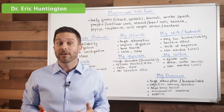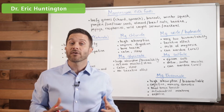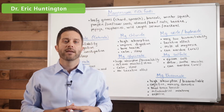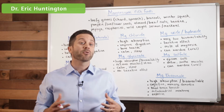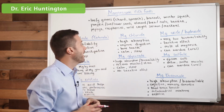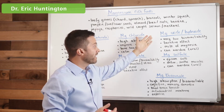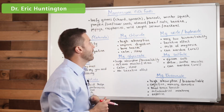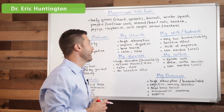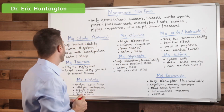Magnesium chloride is another popular form. It contains less magnesium than citrate, but has a high absorption rate. This type of magnesium is extracted from ocean water and is efficient at supporting digestion and bone health, and it has a calming effect and helps with sleep. Now, magnesium oxide and hydroxide have very low bioavailability and tend to have a bit of a laxative effect, which is why that's the kind you'll find in milk of magnesia. Another critical factor is that if you take it orally, you can actually overdose on that one. So that's not one that I typically like to take if I'm looking to improve my magnesium levels.